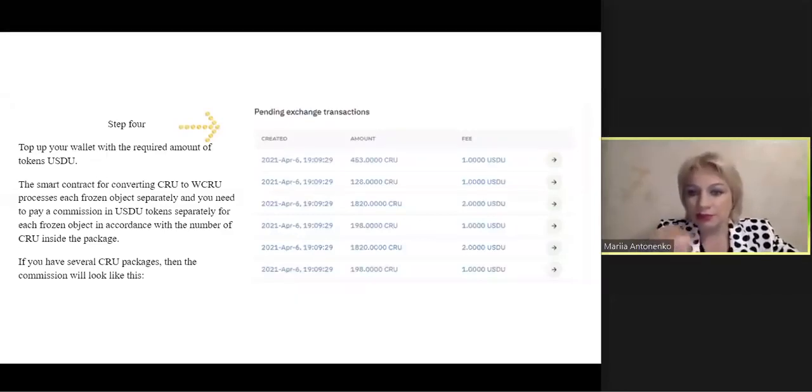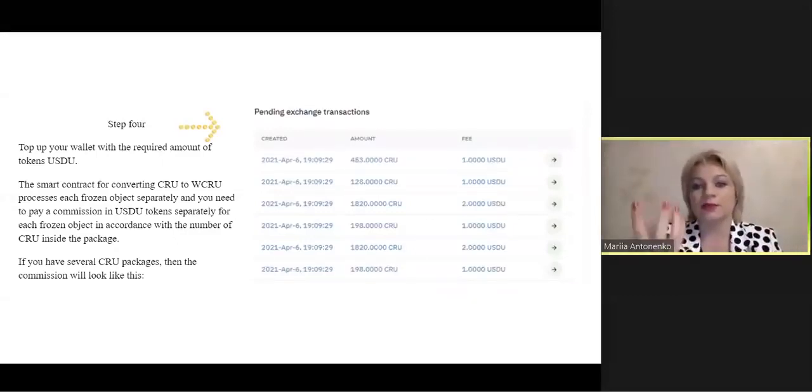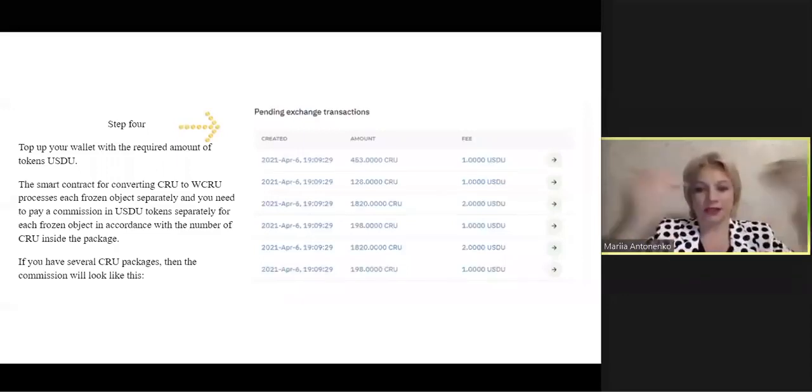The same for 1,820. And you might think, but I already paid for 1,820. But you might remember that if you had 4,000 CRUs, they were split by the smart contract into these 7 bits. So you shouldn't be worried if you pay for a transaction and then you see the same transaction with the same amount. It's normal. So someone says, if I don't pay, what happens? Good question.